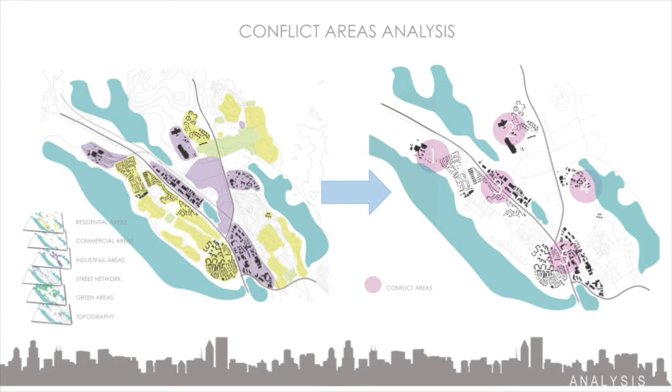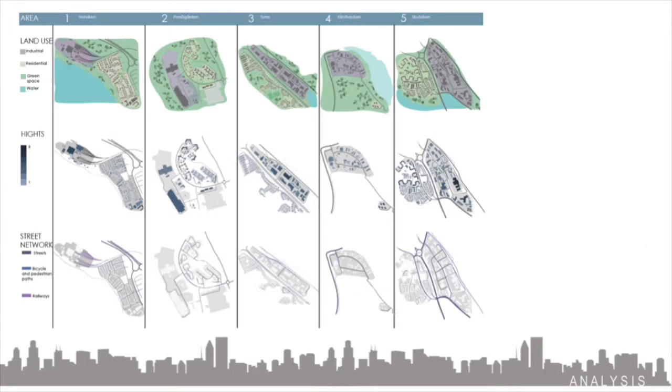From this, we identified 5 land use conflicts. To decide the extent of the conflict, an assessment matrix was used. The 5 conflicts were rated with regards to the extent of the conflict, the infrastructure, the maintenance of the existing infrastructures, density, heights, and the population reach.